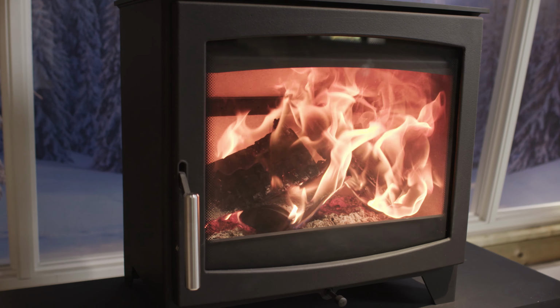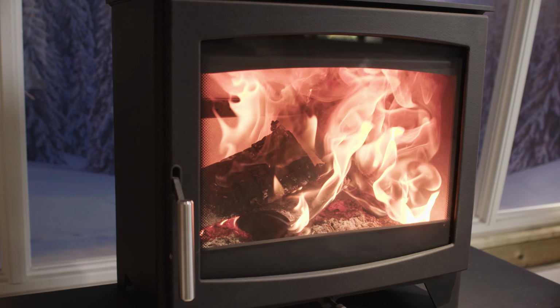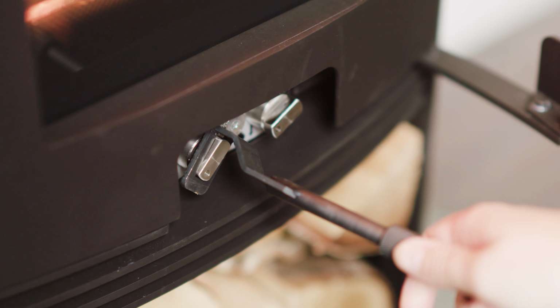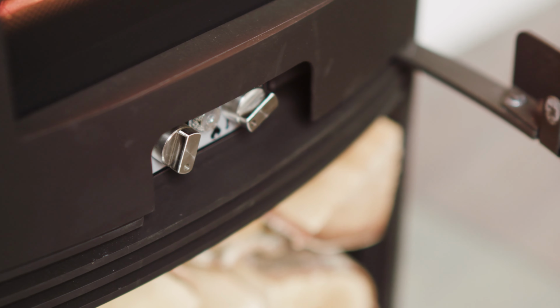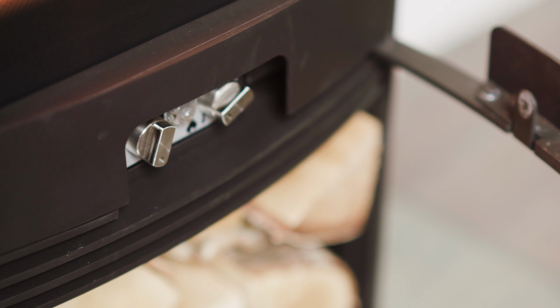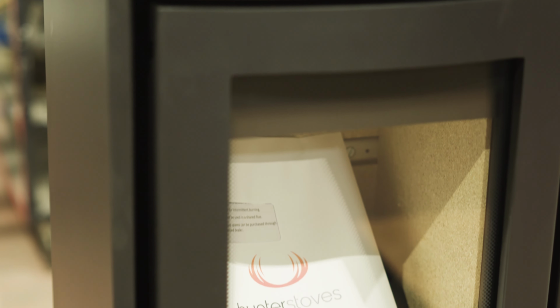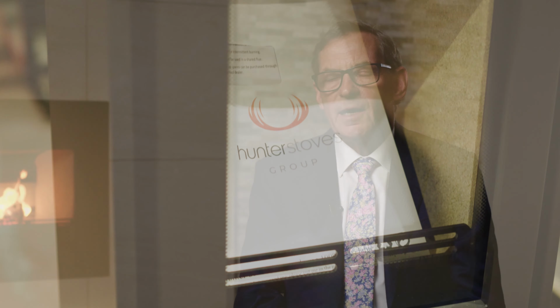A stove has to carry on this tradition, but it has to meet the requirements of the modern age. Hunter Stoves is a British manufacturer of wood-burning stoves, and we make the best wood-burning stoves in the world.